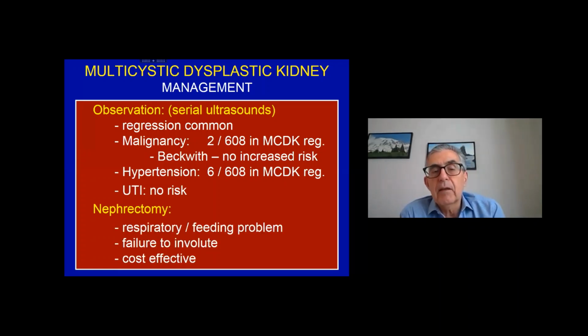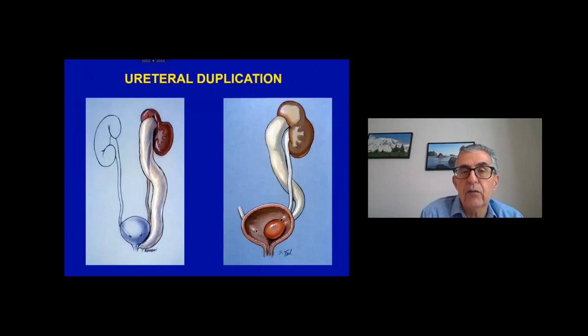We would recommend a nephrectomy only if they are so large that they cause a problem with respiratory or feeding problems, or they fail to involute, they don't regress over time. This may be a more cost-effective way of treating those patients, because you do the nephrectomy and you're done, while with the observation group, you do have to do serial ultrasounds to make sure that they have regressed over time.